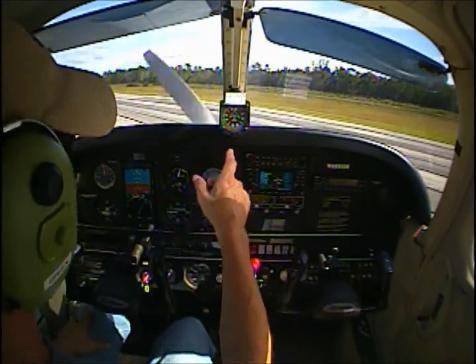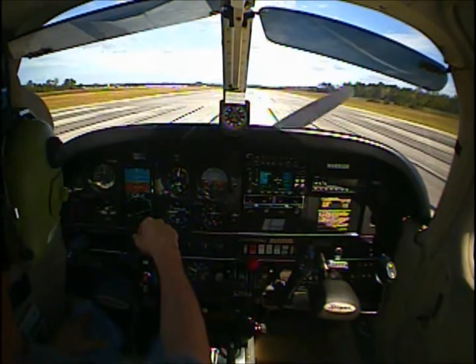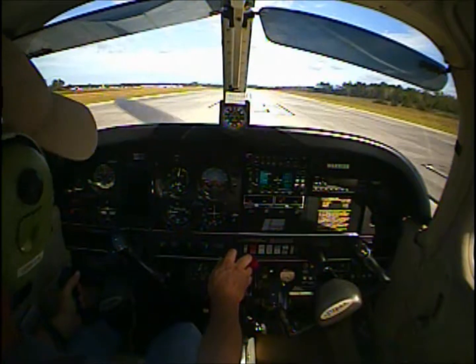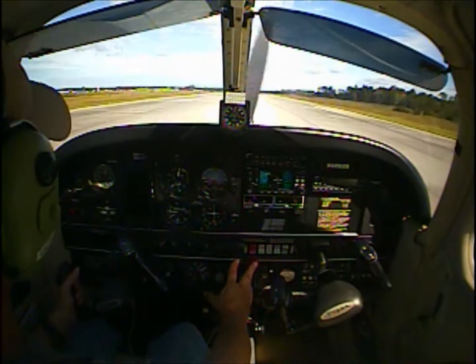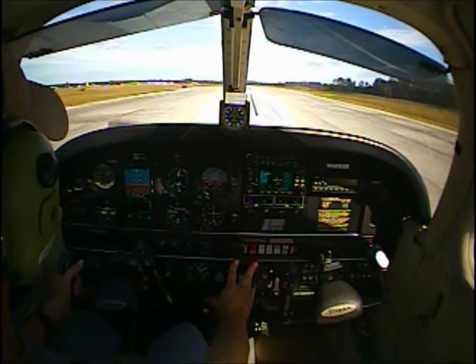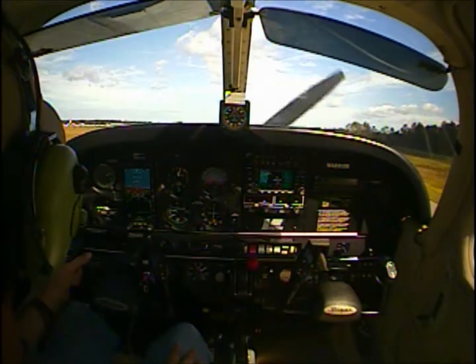All right, compass coming around to 9. Big white number is 9. Got a slight left crosswind. So here we go. RPM is good. Engine instruments are in the green. Airspeed indicator is alive. Will rotate. That didn't take too long.